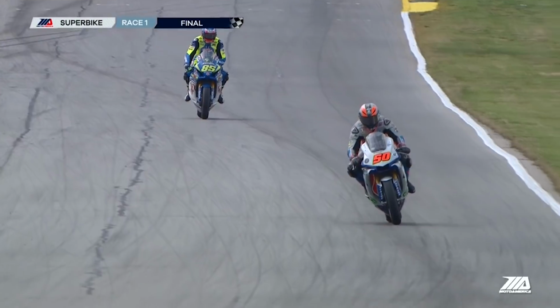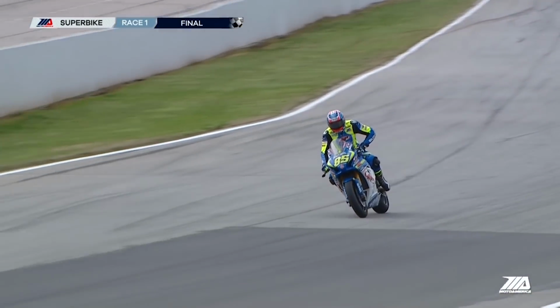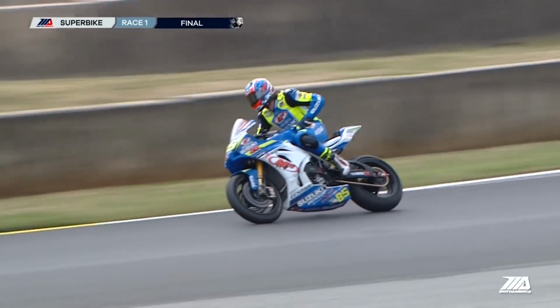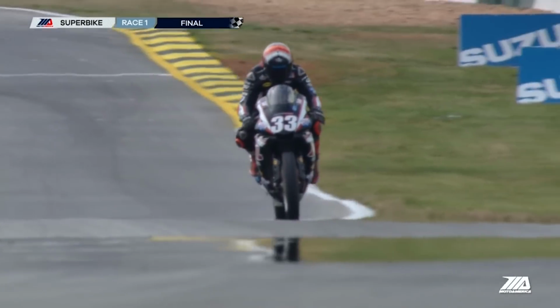Both these guys are going to continue to make their motorbikes better with their teams, even overnight, but also as the season goes. Don't forget, Greg, next weekend we'll get to go to Dakota with the Superbikes, which is going to be great. Absolutely. And we'll be able to see these guys and any changes they might make.